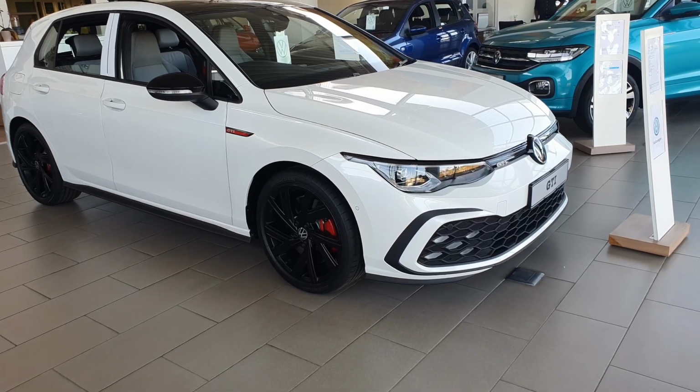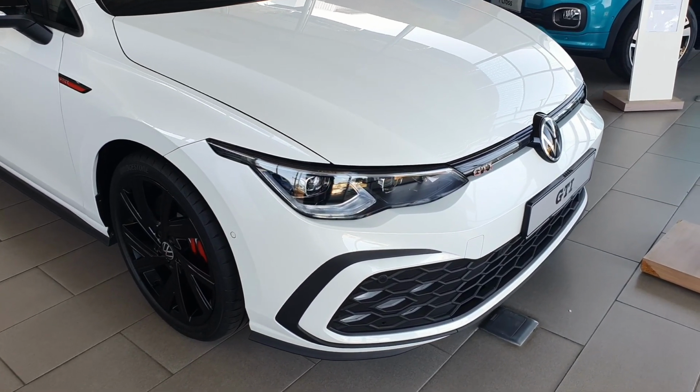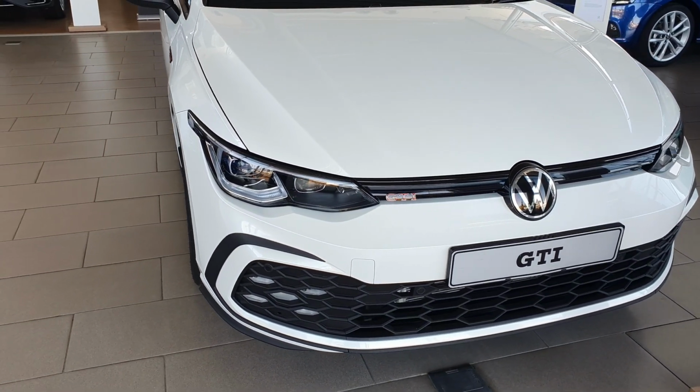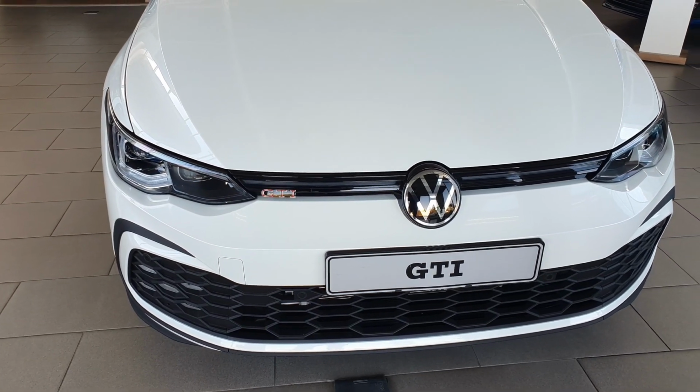The front has been completely redesigned. We now have some sleek IQ headlamps and scattered LED fog lamps incorporated in the wide honeycomb air intake at the bottom. This front has some electric car vibes, particularly in the grille section.